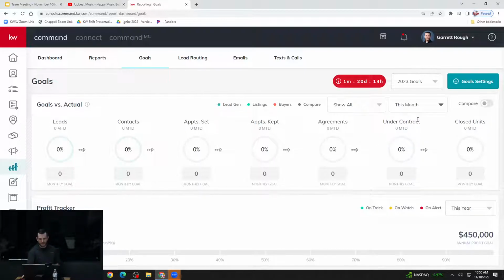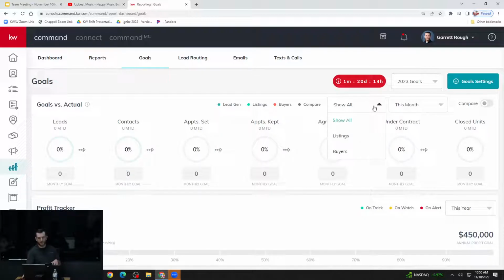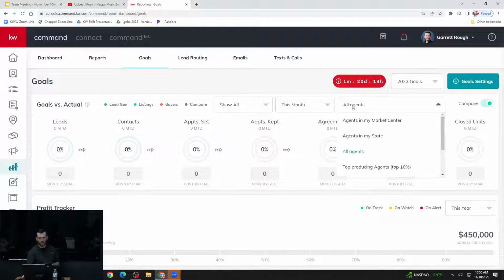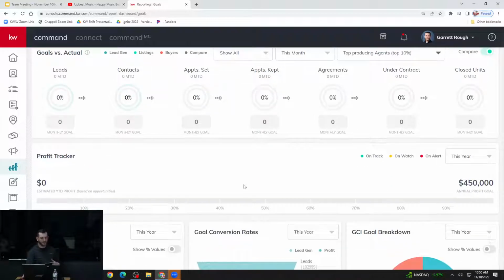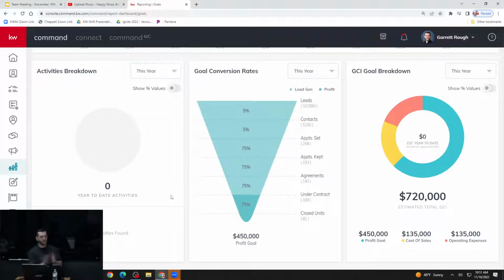You can even break it down to this month. No, I didn't do any yet. So you could break it down for each month and show where you're at, buyers, everything, and I think you could even compare to all agents in the market center, in the state, the top producers. I recommend you always compare yourself to the top producers because you want to see what they're doing to keep on track. It also keeps track of your activities breakdown. So if you use Command and you mark your activities every time you do it, it'll keep track of exactly what you're doing to try to meet your goal.